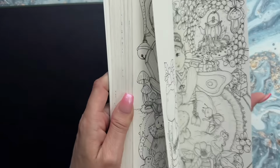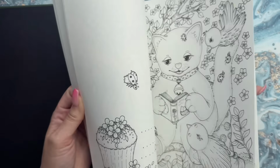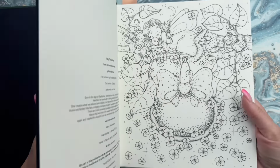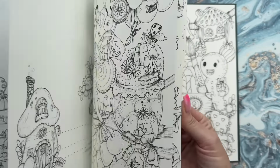I think this is actually my most coloured in Clara book. Are they the only pages I've done? I'm sure I've done more. See, look how empty it is. This is my most coloured in Clara book, and I've done 3 or 4 pages in it. I need to colour in them more.